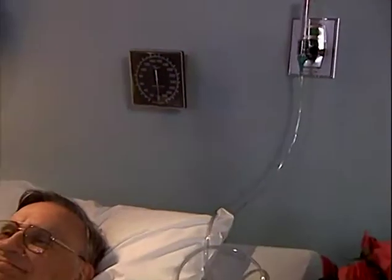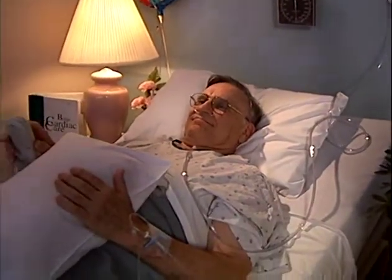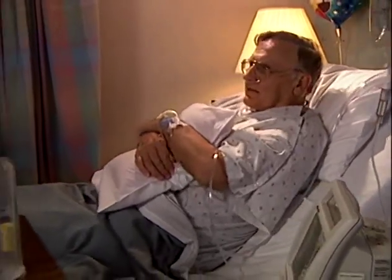You may still need oxygen. We consider oxygen a medicine. Please wear it at all times. Once again, we will remind you of the need to cough and deep breathe to decrease the risk of pneumonia.